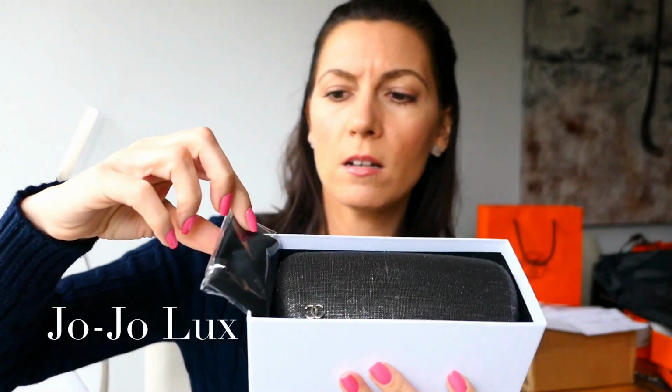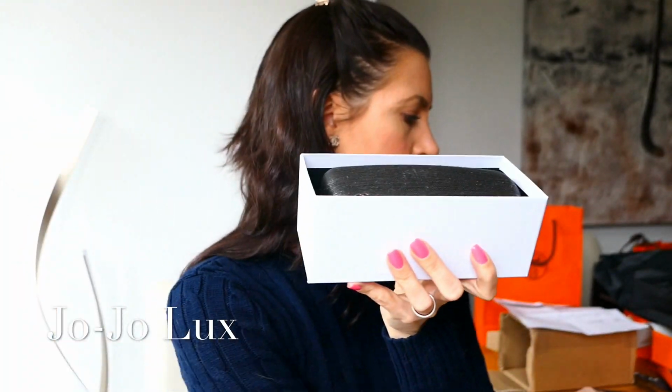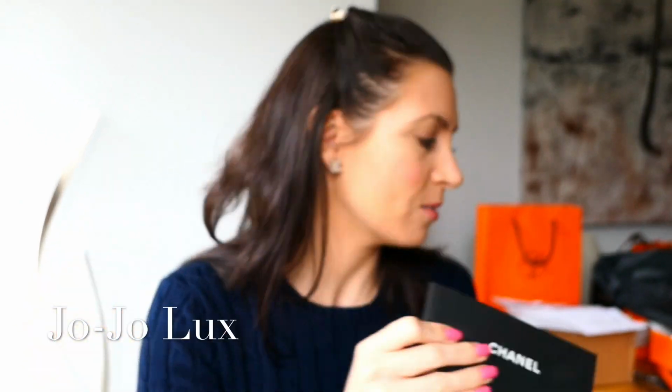So just here, we've got the little cleaning cloth, whatever it's called, so I'll pop that there. And then here's the box, which has a really nice texture. Let's just tip that out. Ooh! Right, sorry, this is exciting. Well, it's not that exciting, but it's a Chanel booklet, so I'll have a look at that later. I won't bore you with the details, it's probably just a guarantee and whatnot. And then, this is the good thing.